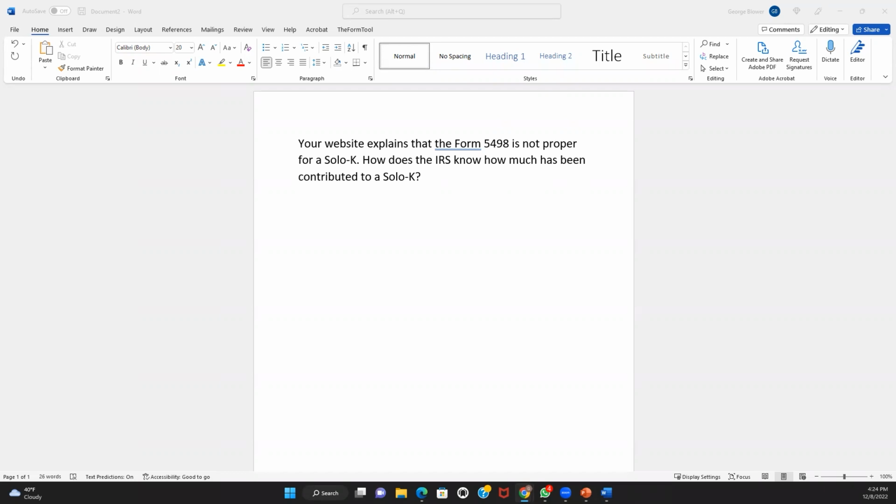Well, that's a great question. So if we're talking about pre-tax solo 401k contributions, of course, the solo 401k owner is going to want to let their tax advisor know so that those can be reported on the business tax return or the personal tax return, as applicable, so that they can get the credit and reduce their taxable income accordingly.